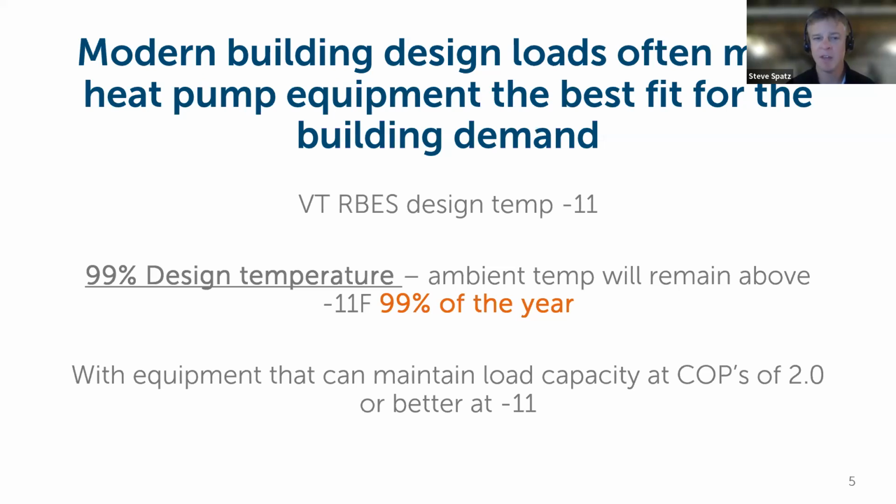So what that means is that 99% of the year, any of these buildings will be seeing temperatures at -11 or above. Now, most of these heat pumps we're talking about here, cold climate rated heat pumps, inverter driven heat pumps, air to water heat pumps, are going to be able to maintain a COP, an efficiency, of maybe not 2.0 at -11, but certainly above 1.5 to 2 at -11, and it gets better from there.